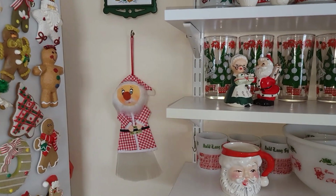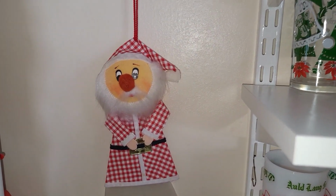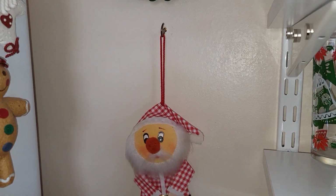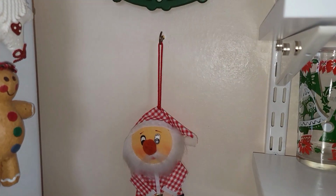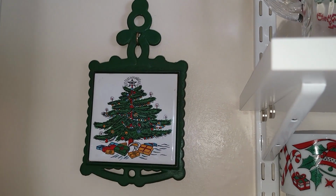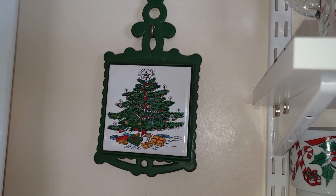Over here at the end of the shelving, I've put this little whisk broom Santa, so sweet, a vintage little ornament. It's quite, I shouldn't say little, he's quite big. Size of a whisk broom. Probably made in Japan. Does have a sticker on the back. I don't know if it said Artco. I'm going to turn over Santa and see if I can see. Yeah, Artco, Japan. He's got a sticker on the back of him.